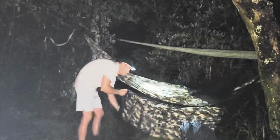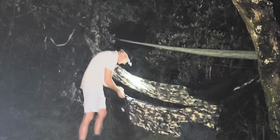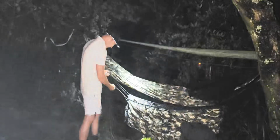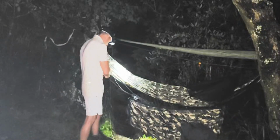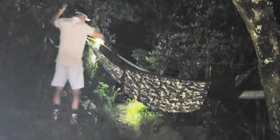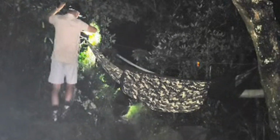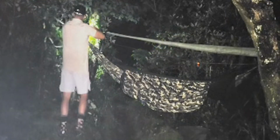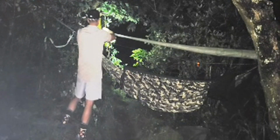I swear, I'm usually a lot better at this, but usually I don't pick crappy trees like this. This is really bad trees. But again, I'm on top of a mountain trying to get a view. And it is something that I'm gonna battle through tonight. Okay.